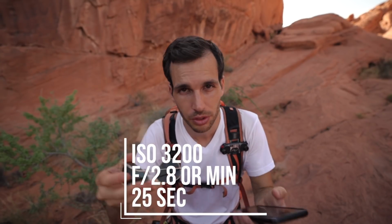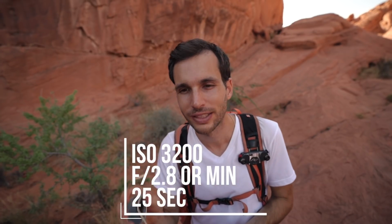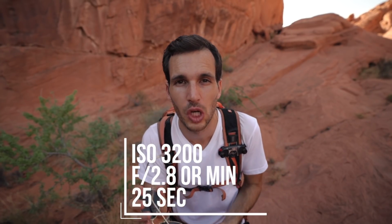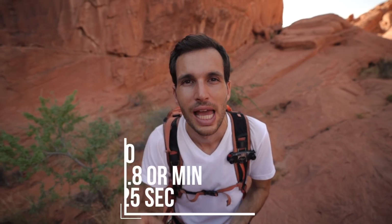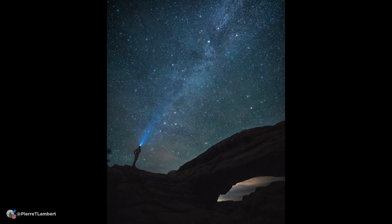ISO 3200, aperture 2.8 or lower, you know the f-stop number, and a minimum shutter speed of 25 seconds. Now you take one shot and you look at it, look at the histogram on your camera and see if it's exposed correctly. If it is, boom, you've got it. Now you can just play around, compose different things and all that. If you don't get it, try again.